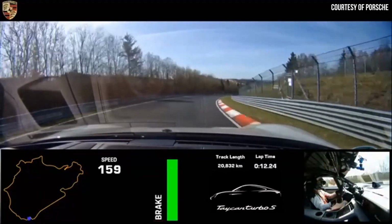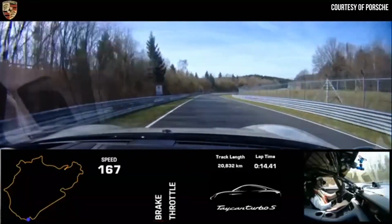So let's discuss this impressive new record set by the Porsche Taycan Turbo S and also compare the Turbo S to the Plaid Model S further.